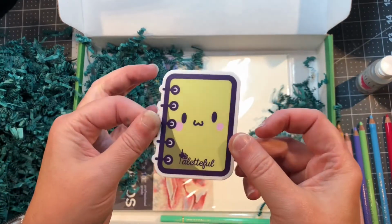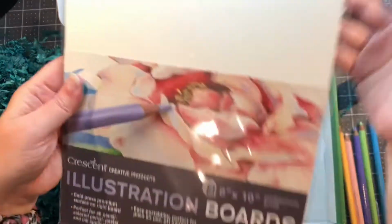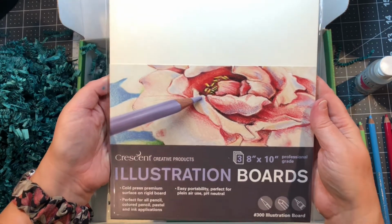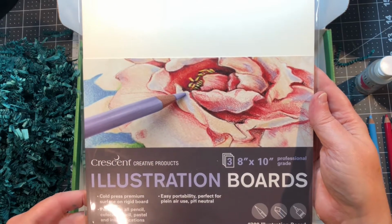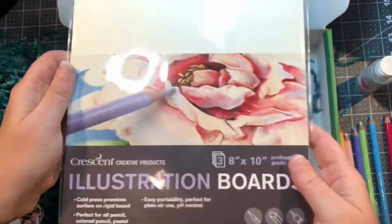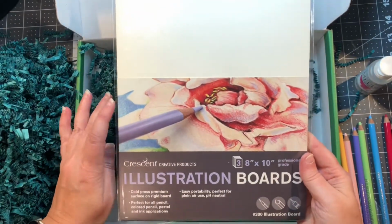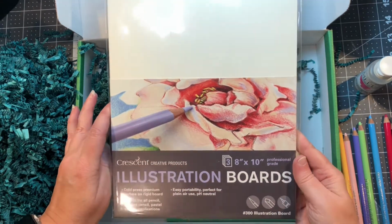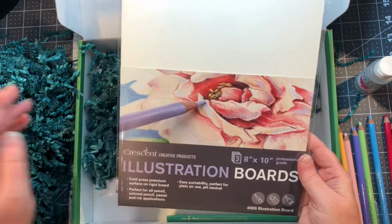We have our sticker, which is a little notebook. What is our surface? Crescent Creative Products illustration boards, 8x10, 3 of them, cold press surface on rigid board for pencil, colored pencil, pastel, and ink. Very cool. All right, so that is that. I think I'm gonna grab some different paper to swatch on so I don't use up one of these boards, and we will test these out. And I might grab some of my other colored pencils as well and compare some similar colors. So let's get started.